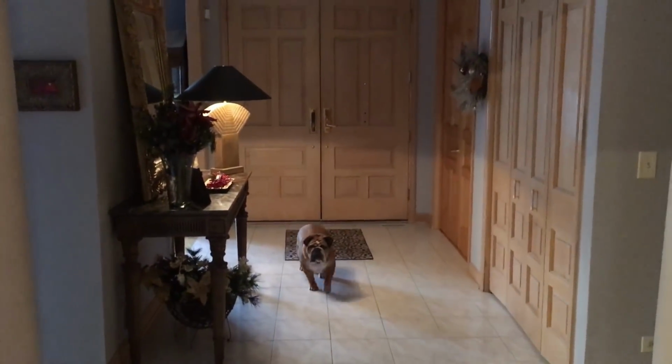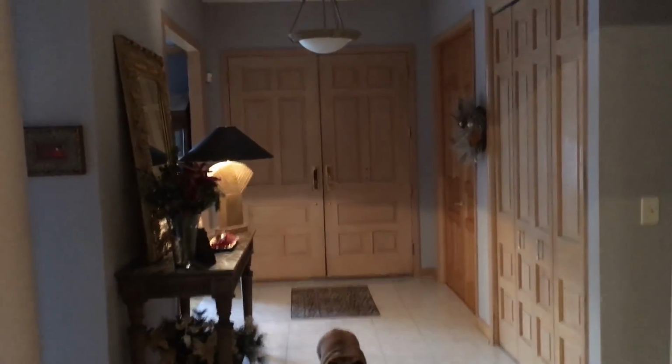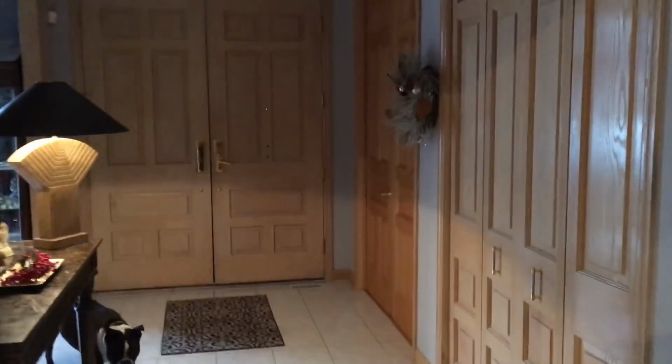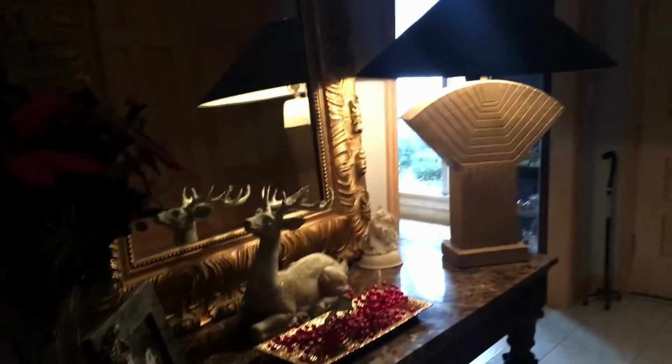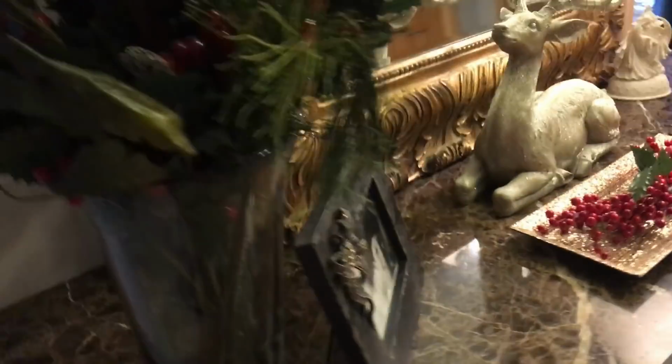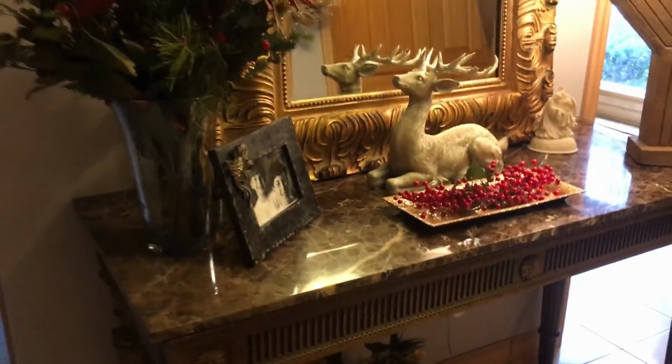Okay, hello Lucy. So I think I can declare the entryway done. We have this here, and then we have, oh, it's hard to see. Maybe I should put the light on, excuse me. Maybe that's better. At night, we'll see what it does at night, but this is done.